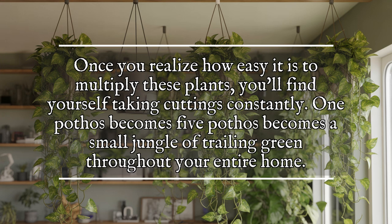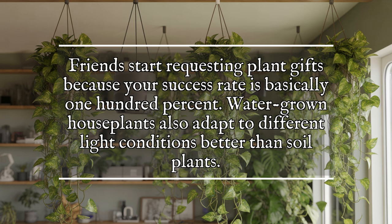Then, there's the propagation addiction that happens. Once you realize how easy it is to multiply these plants, you'll find yourself taking cuttings constantly. One pothos becomes 5 pothos, becomes a small jungle of trailing green throughout your entire home. Friends start requesting plant gifts because your success rate is basically 100%.